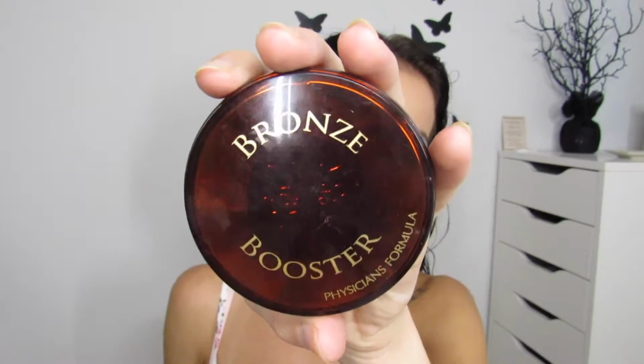So I'm just taking my bronzer. I'm using the Physicians Formula Bronze Booster, my favorite bronzer ever. This is in the medium to dark shade. And I'm just taking my crease brush, swirling it around, and just putting this in the crease. I love putting bronzer in my crease when I'm doing just a simple look.